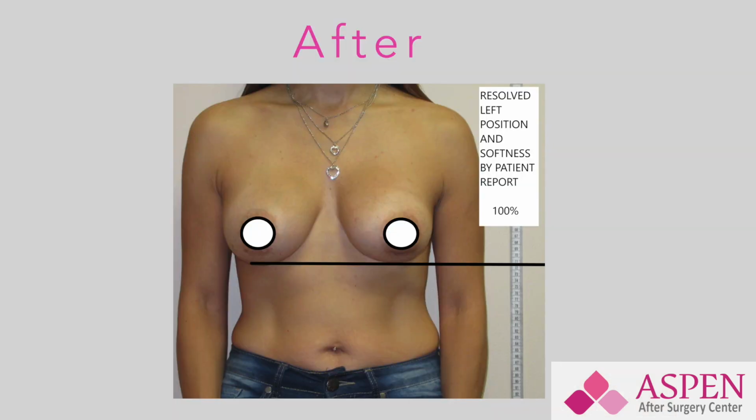Overall, if you had to give a rating on how much better you feel, how you look, the softness, on a 0 to 100% scale, what would you say your outcome was? I would say honestly 100%. I feel great. It looks great. It's a total improvement, 100%. And we did your reassessment today. Your breasts are symmetrical. The incision that had puckered in is now popped out. She is being discharged today with fantastic results.